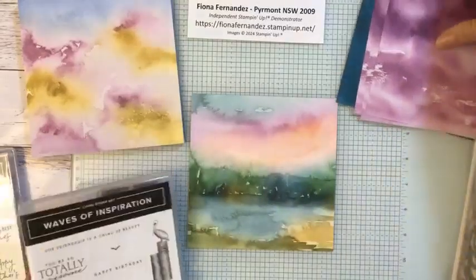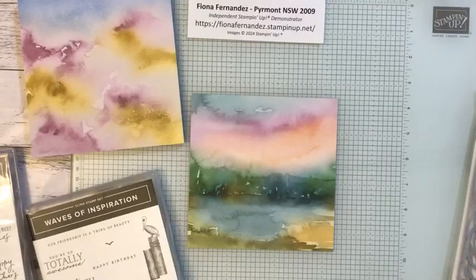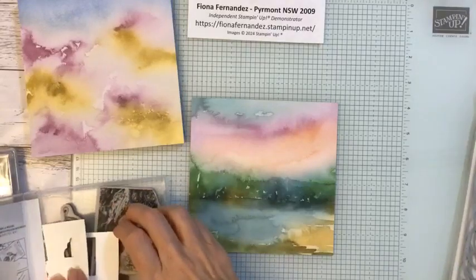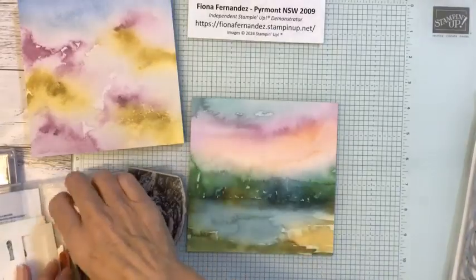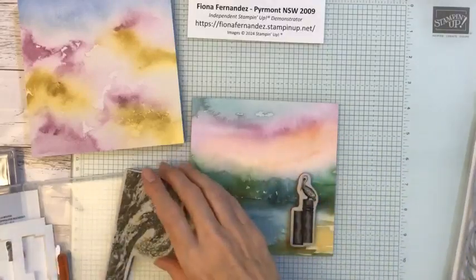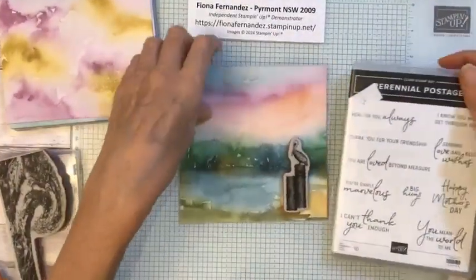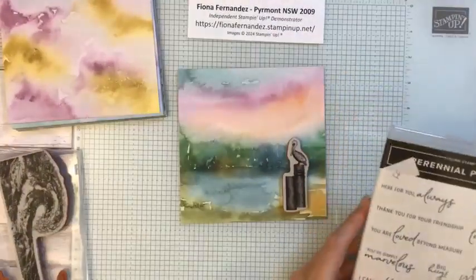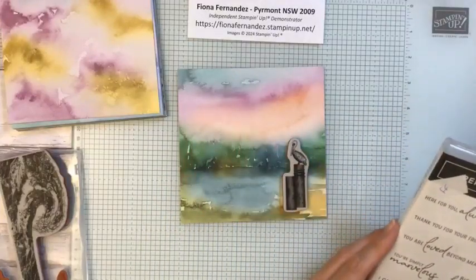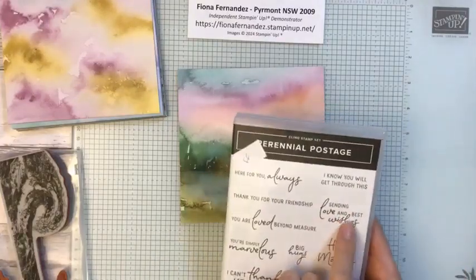I like this one. Well, I like them all, but I really like this one. And I'm thinking I might use that bird. I don't know whether to put the wave on there or just the bird for now. I might do a couple. We could use the bird there like that, couldn't we? And I did like the idea. I wanted to make some sympathy cards to put on my stall because I haven't got any in my stash at the moment. And these make a really nice, it's got a nice feel to it. It's peaceful, and there's a sentiment, here for you always, sending love and best wishes.